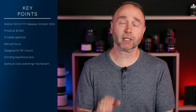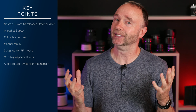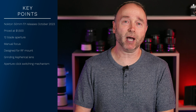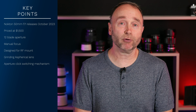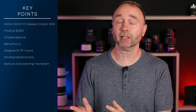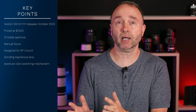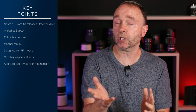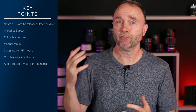It's going to be competing in that affordable mid-range section of the market that is underserved on the RF mount. It's underserved by Canon. And all Canon has to do, when they approve Sigma and Tamron, is say, okay, you know what? You're going to stay away from our high-end L series glass, and everything else is open to you, with maybe the exception of these few lenses or these few focal lengths.